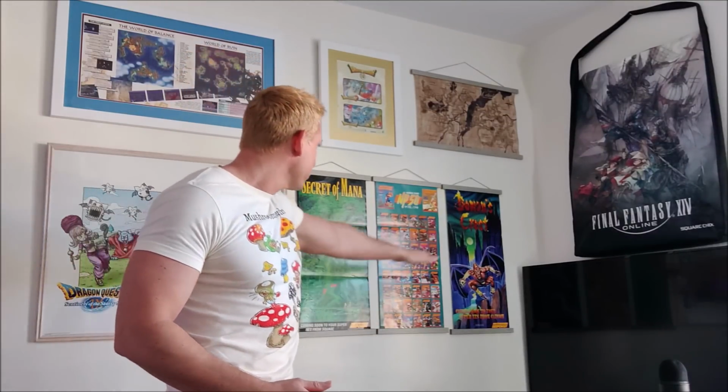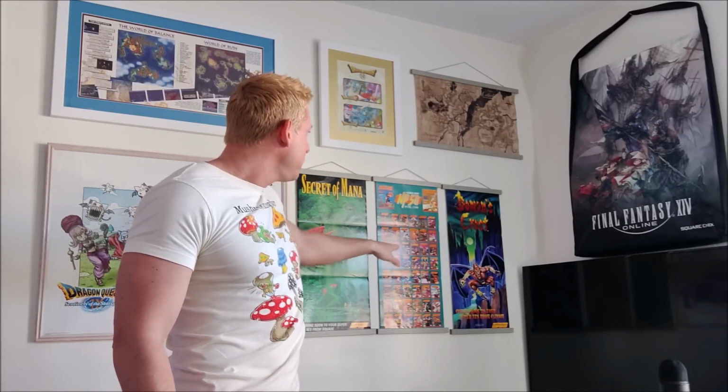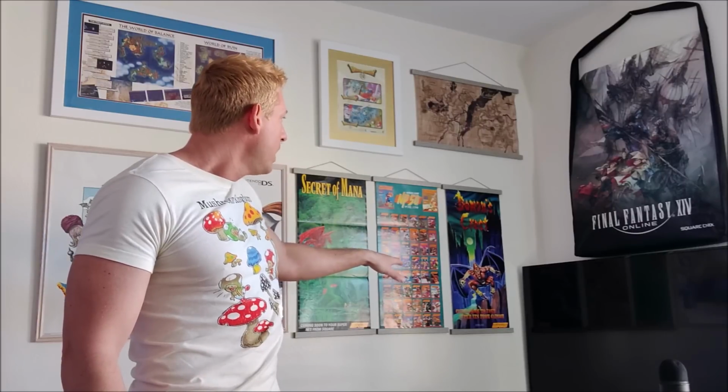So these three posters, they're actually Nintendo Power posters. The first one is Demon's Crest. The second one, it's a 50-year Nintendo Power anniversary poster. I remember that my brother and I used to get Nintendo Power all the time when we were kids. And we were actually a member of the Nintendo Fun Club, which is a precursor to Nintendo Power. And we had like a little Fun Club membership card. It was cardboard. I don't know what happened to it.